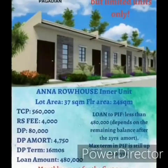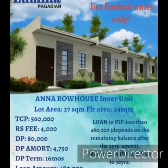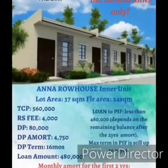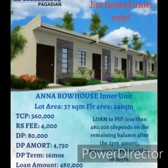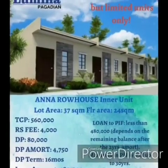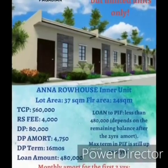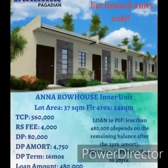And now for the price of our offered units in Phase 2. For Anna Row House, total contract price is 560,000, reservation fee is 4,000, down payment is 80,000, payable in 16 months. So down payment amount is 4,750 per month for 16 months. We offer Bahay-Goals financing for all Anna Row House units in Phase 2.